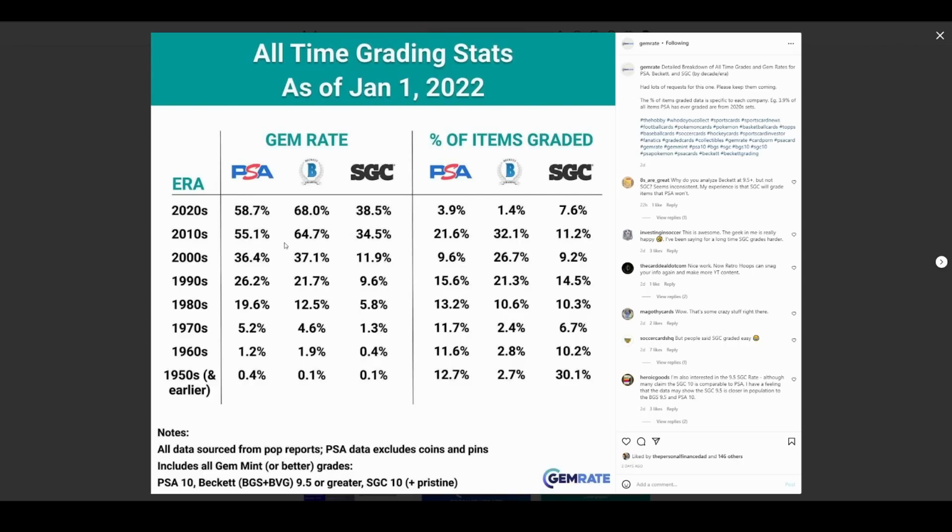So I reached out to Gemrate and I said, my boy Gemrate, I am curious, could you potentially get me the same data, but for PSA 9s, BGS 9s, SGC 9.5s, and SGC 9s? And he said, Neo, I can hook you up. So what we have over here, never before seen data, exclusive to us. He's going to post this later today. He said he'd wait till after I put the video up.